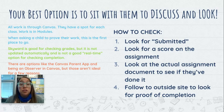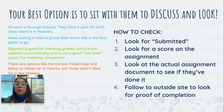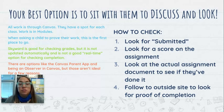Skyward is good for checking grades down the road, but you're not going to get immediate results from Skyward. So if you're trying to see if your kids completed something the same day, I wouldn't use Skyward. Lastly, there are a few other tools like the Canvas Parent app or being logged into Canvas as an observer. However, I've found that those aren't ideal for a few reasons, and I'll share that with you at the end.